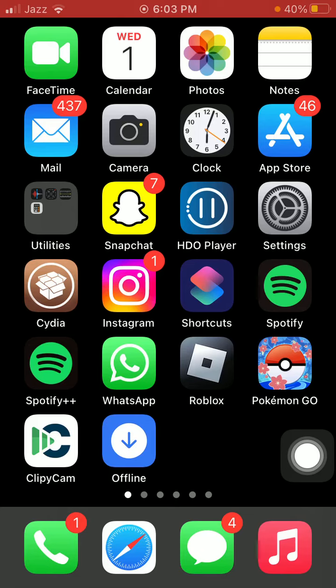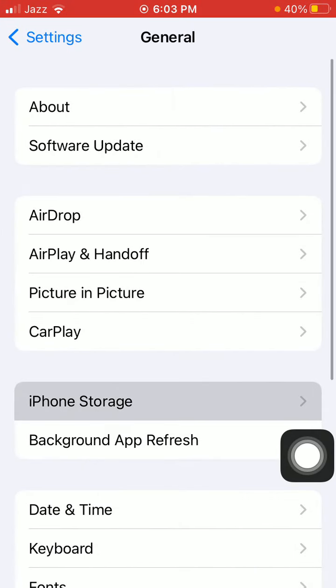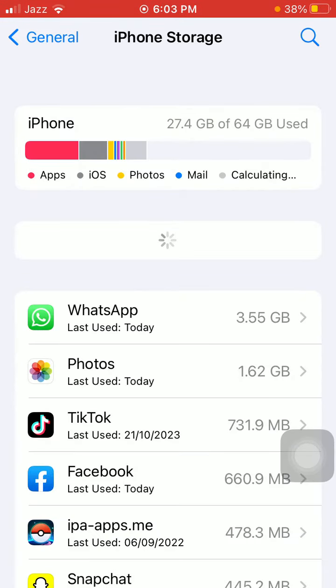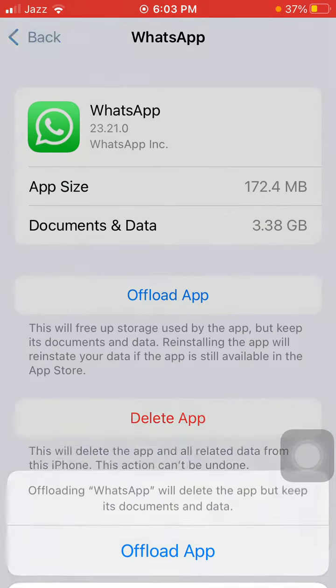The next one is we have to launch settings. Here we have to tap on general and tap iPhone storage. We have to tap on WhatsApp and tap on offload app, then tap offload to confirm.